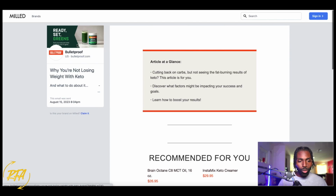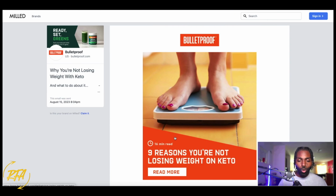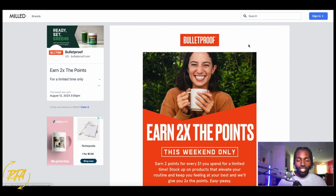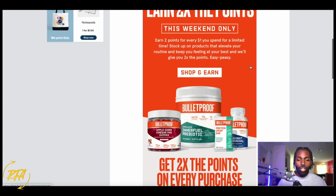So what you could do is you could come in here and you could say, okay, what are they doing today? So they're telling a quick little story about losing weight, giving you some tips, and then they're promoting a product. That's something you could do within your brand. More tips here on August 13th. On August 12th, they're giving you 2x the points. So you could look at these emails and see exactly the way that Bulletproof is marketing to their customers.